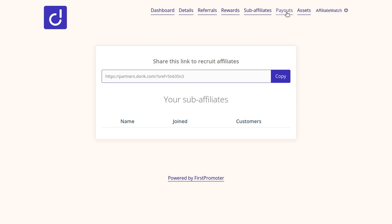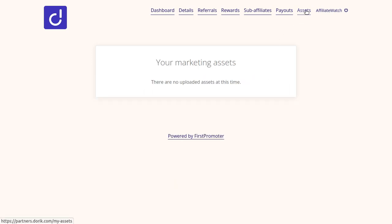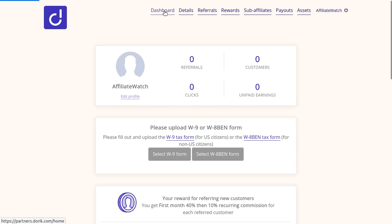And then if we go to payouts, here you'll be able to add your bank account info, and you can see the minimum payout is $200. If you click assets, there aren't any assets yet, but Doric may in the future add some more marketing assets, and they may also consider adding PayPal as a payout option. But for right now, you can add your bank info. You can do it from pretty much every country out there.